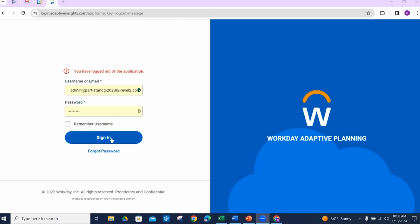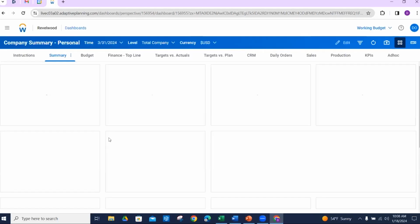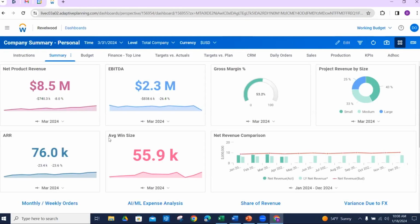So we'll start with the application at a high level, meaning I'll log into the application. It is a cloud-based application. What does that mean? That means I can access it from pretty much any browser, any mobile devices. The benefit is that it's always accessible to be able to give you information at your fingertips.